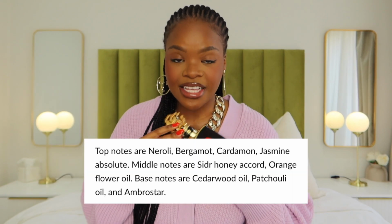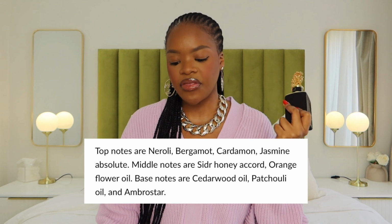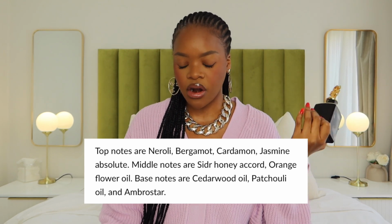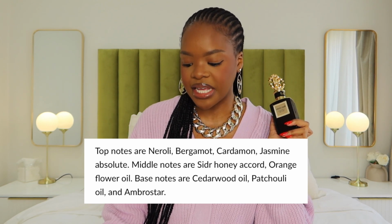Really, really good. Okay, so at the top of this you've got bergamot and cardamom. In the middle you've got honey and orange flower, and at the base you've got cedarwood, patchouli and ambrosta. Now this is a syrupy sweet scent. I will just start off with that, but it's really good and reacts really well in winter.